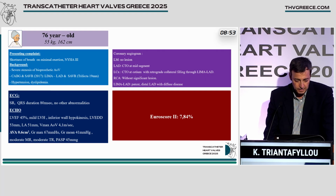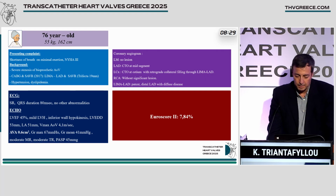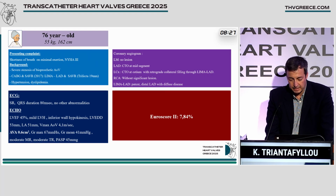I have no conflict. It's about a 76-year-old lady, rather small, who has typical symptoms of severe aortic stenosis of a bioprosthetic aortic valve. She had been operated back in 2017 with a single bypass with a LIMA to the LAD and SAVR with a Trifecta 19 millimeters due to severe aortic stenosis. So we are 8 years later. She also has hypertension and dyslipidemia.